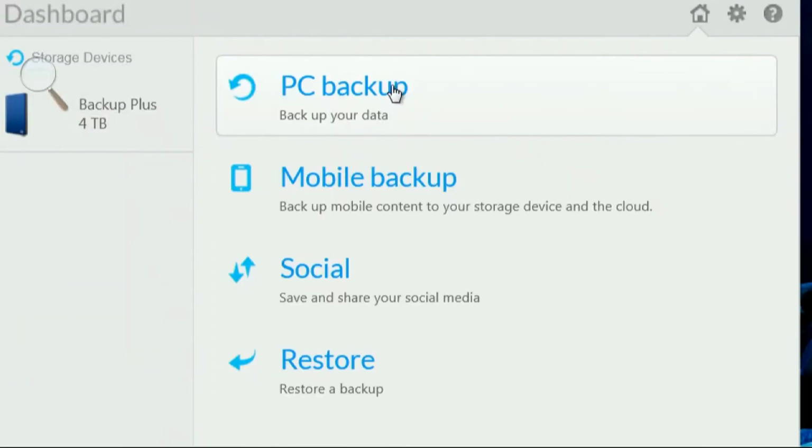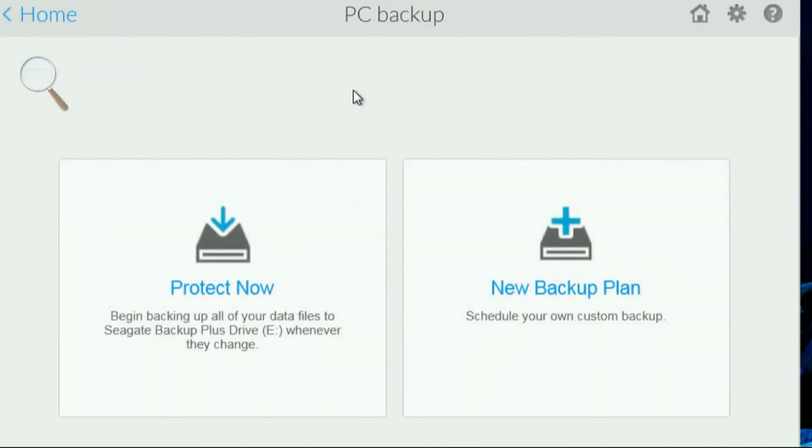So let's walk through it, see what's going on. You don't know this stuff till you try it. I've never tried this particular program. Okay, PC backup. Completely different than EaseUS ToDo to do.